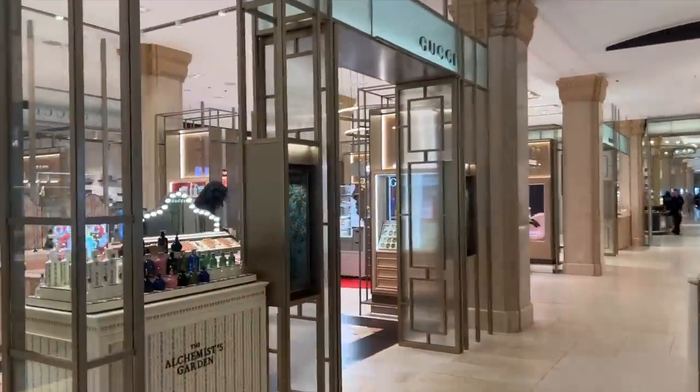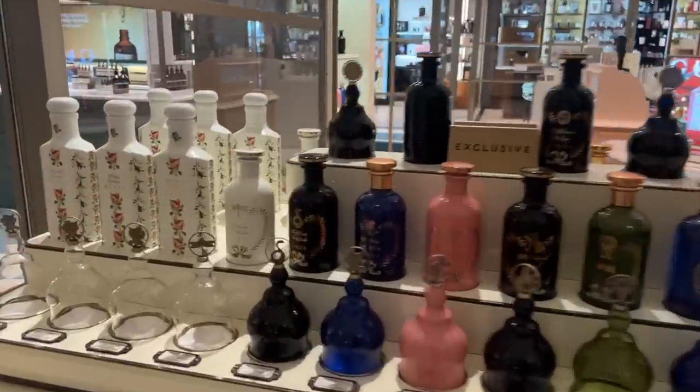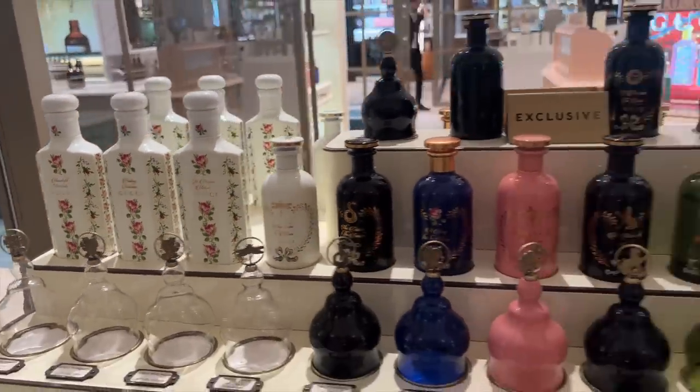Oh, I love Gucci Beauty. I think it's underrated. The packaging is so pretty. How beautiful. I nearly said stunning, then I realized she said it. She went stuns.